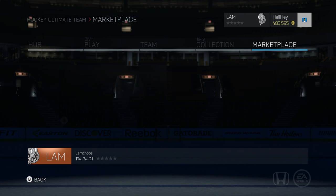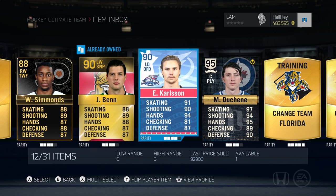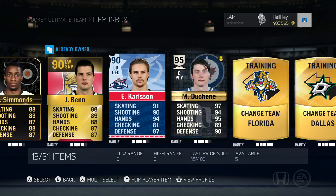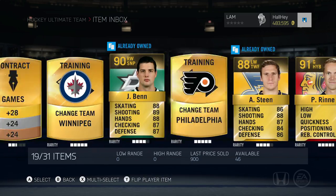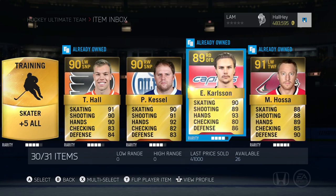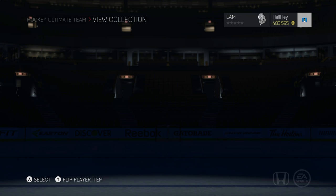I want to do a little bit of a recap of what players we picked up. Alright, so we are at the recap of what players we have picked up. And we picked up Jamie Benn worth around 40k. Karlsson worth about 100. Like I said, I wasn't willing to take the risk if he was worth 200. We got Matt Duchesne also worth around 450. So I didn't lose out too much, but it was worth the risk, right? Maybe Matt Duchesne might be worth a bit more. I'll take my chance on that one. We got Benn again. Rene, Duchesne, Pietrangelo. We got another page here of just players. Taylor Hall, Phil Kessel, another Karlsson, and Marian Hossa. That should add up to about a mil plus in terms of value there.